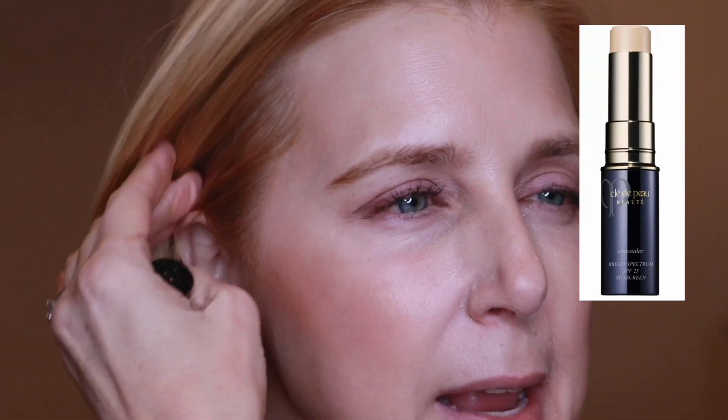Very interesting consistency. It's almost more of a consistency like it reminds me more of a stick foundation consistency than a stick concealer. Most stick concealers are almost like greasy because they know that it has to have some give or you wouldn't use it. So this is an interesting product.